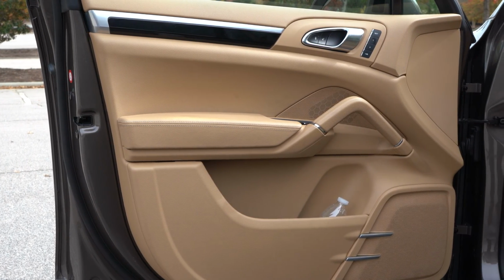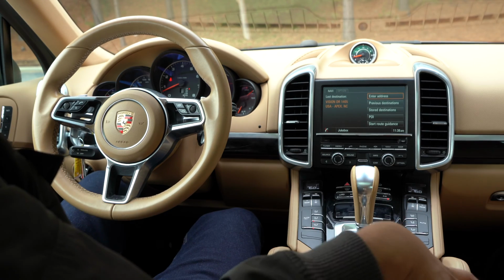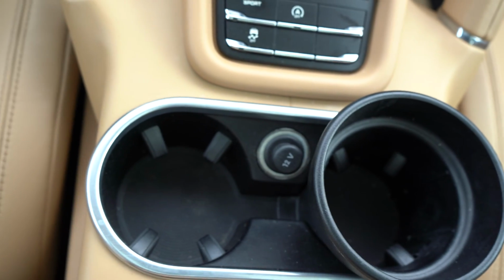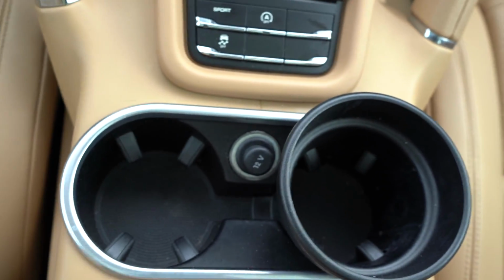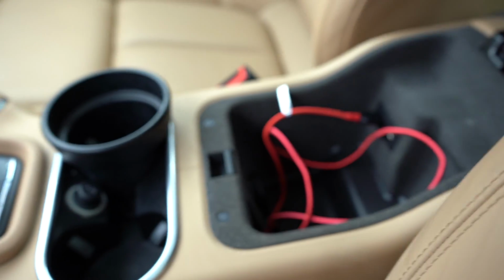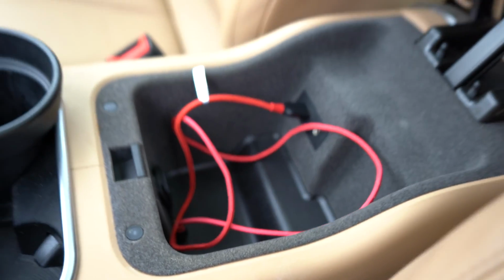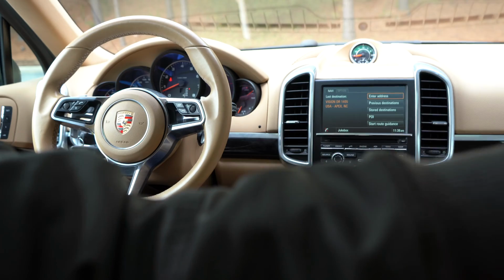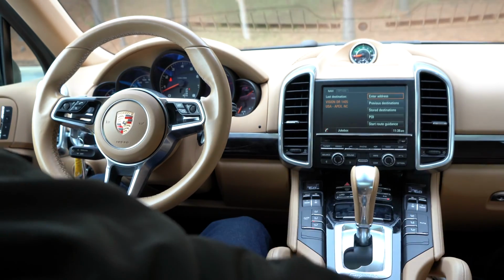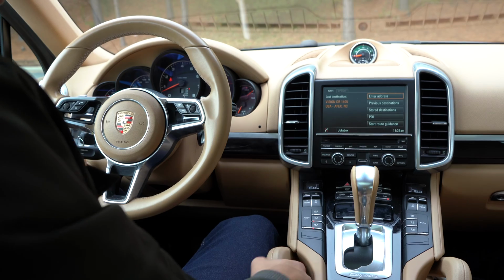Storage space. The door pocket space is excellent. You can definitely fit huge bottles in there. You can fit a huge bottle right here in the center for the cup holders. This center thing has an attitude, it doesn't like to open up all the time, but it feels so solid for no apparent reason. So I do like that, but not a lot of space in there, unfortunately. But like I said, door pockets are pretty good. Glove box, not too bad either. You got these little handles here.